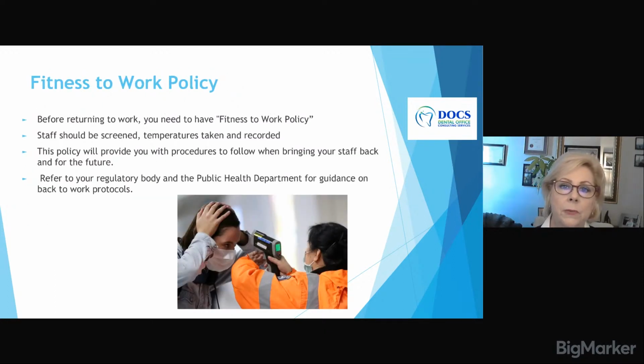Before your employees return to work, most of them are back to work, but some are not yet, it's important to have a fitness to work policy in place. That is part of your occupational health and safety procedures. It's important that you have this in place, and it also helps you to be compliant with the Employment Standards Act as well. So staff needs to be screened, and temperatures need to be taken and recorded. This policy will provide you with procedures when bringing back staff, not just now, but in the future, for future reference, once COVID has subsided.